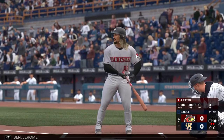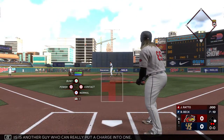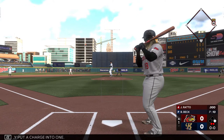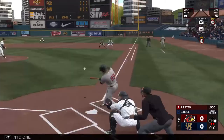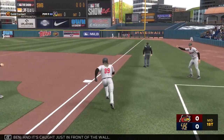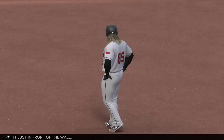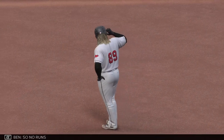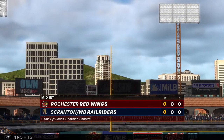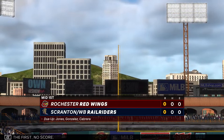Jerome Ratto will hit next. This is another guy who can really put a charge into one. That one is absolutely pummeled. And it's caught just in front of the wall. So no runs on no hits, no errors, and one runner stranded. Midway in the first, no score.